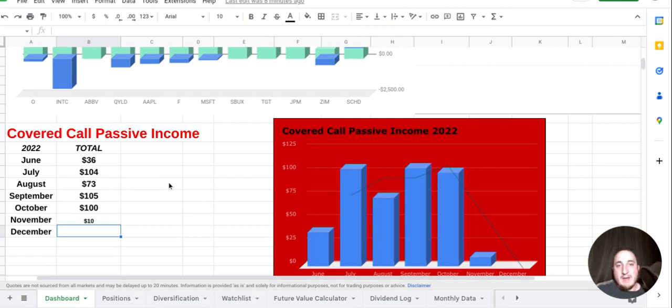But I'm pretty happy with the covered call passive income that I'm receiving just from these two stocks in particular. Yes, I would love to see more, but right now all this extra passive income is just going to be reinvested into more and more shares, which will give us more and more dividends.